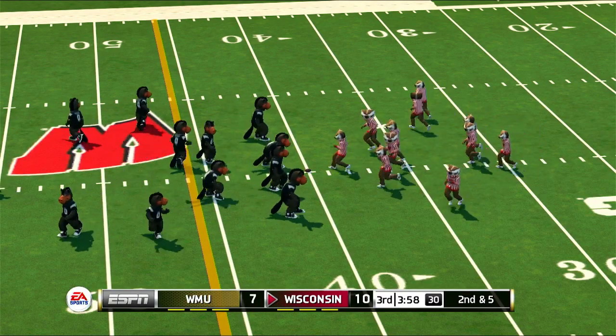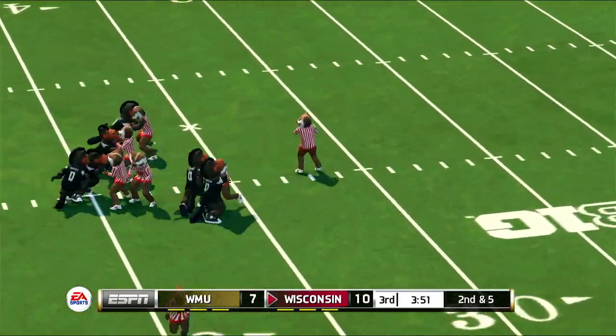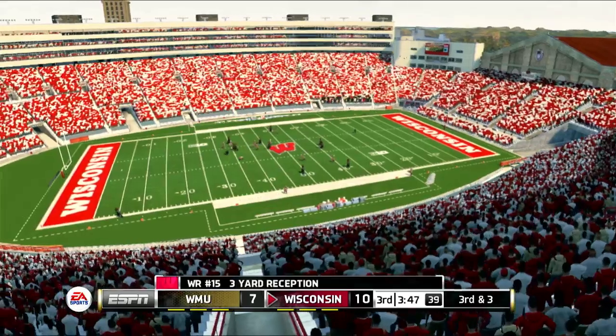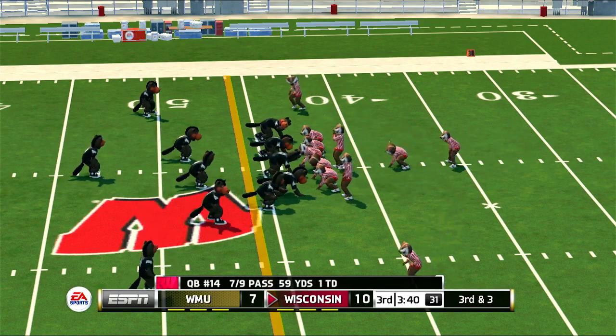It's second down, 5 to go. Ball on their own 40. They get 3 yards on the play. Wasn't a huge gain here, but at least you know as a quarterback that when you throw to this senior, you're putting the ball into some sure hands.